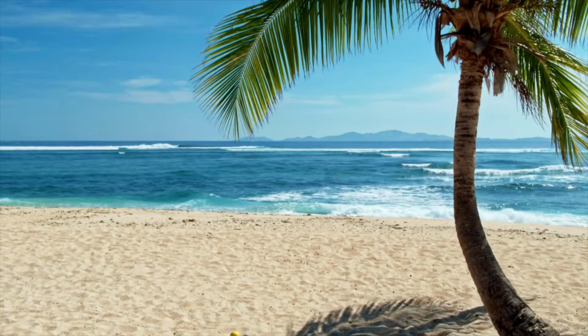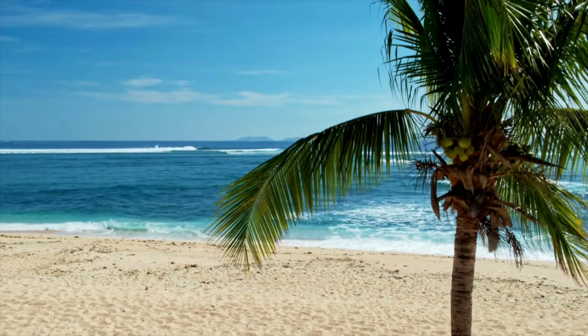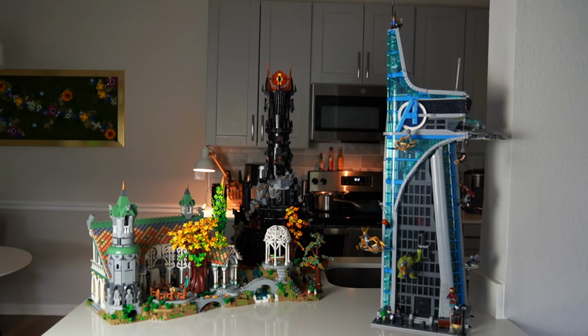So now the big question. If I was forced to go to an abandoned island and I had to pick either Avengers Tower, Barad-dur, or Rivendell to take with me, which one would I take? And that's a tough question because I think all three of these sets are iconic Lego sets. And I think in 20 years, all three of these sets are gonna be still talked about. But if I had to pick one and I had to choose, I guess the only way I can answer that question would be I love you 3000.